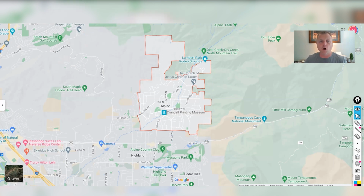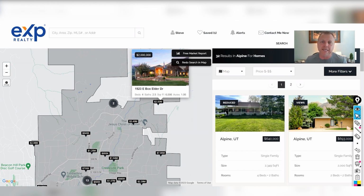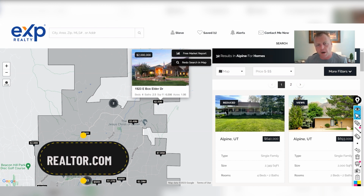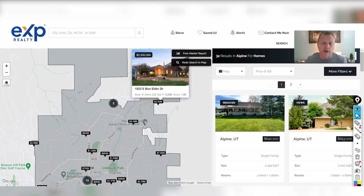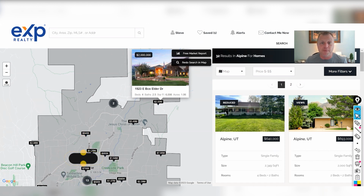Let's take a quick look at the homes. We do have a median home price of $1.3 million. That's actually down from last month's median price, which was closer to 1.7 million. These numbers are coming from realtor.com. So we're significantly higher than the Utah County average for Alpine. We've got a smaller population, 10,500 people. Alpine did make our list of the best rural small towns within 45 minutes of Salt Lake City. Part of it has to do with its small population, but the biggest part of it was simply its location, being tucked up against this beautiful mountain setting.